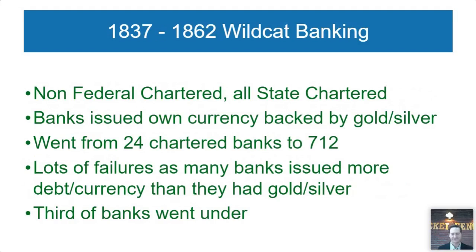What that was is it was all basically state chartered. Nothing happened at the federal level. Everything was done at the states. Banks were still issuing their own currency, but this time it was backed by gold and silver. So you didn't have the same problem that you had when we first got rid of the first national bank, where banks would just print their money and really nothing was backing it. So now we at least had gold and silver.